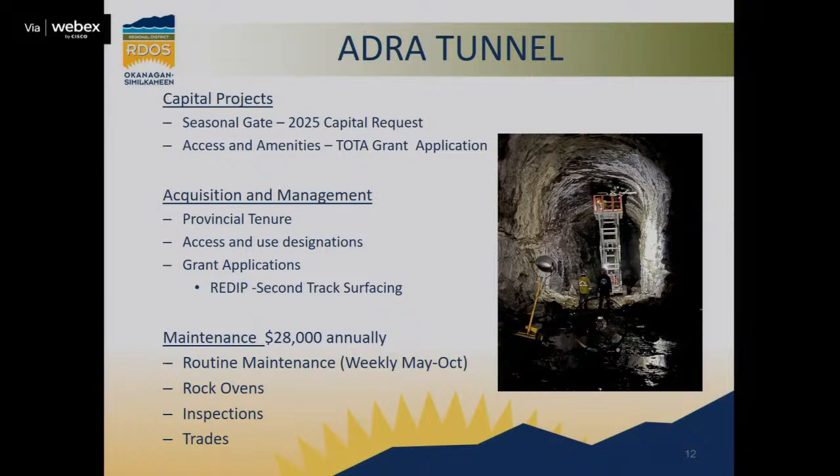From an acquisition and management perspective with the tunnel, we still have to sign and finish all our tenure documents to say the job is done, we're going to maintain it, and the RDOS is going to run with this from an operations perspective afterwards.